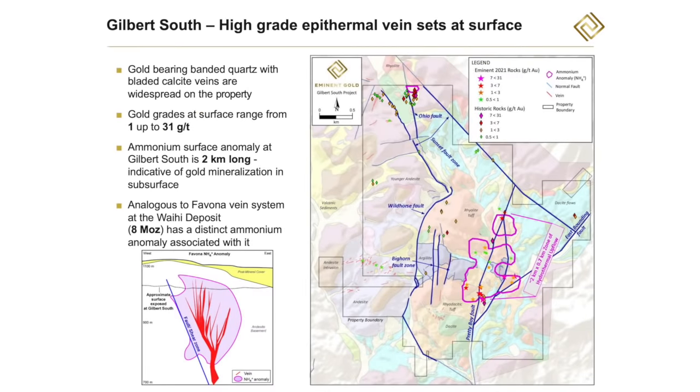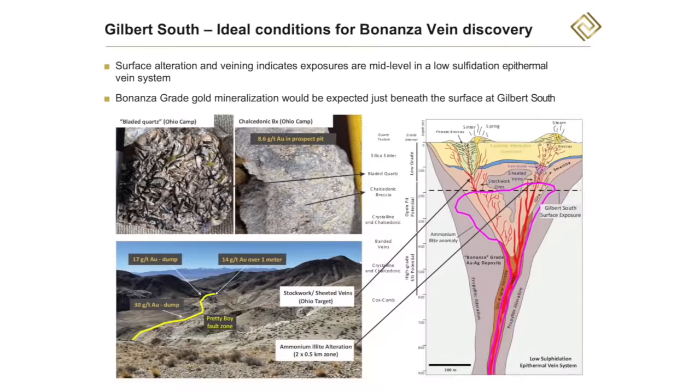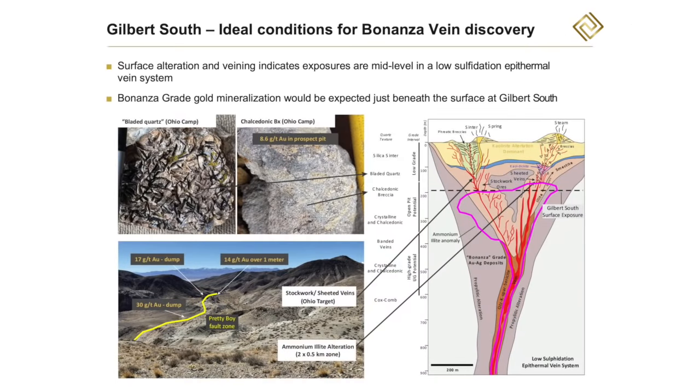The Gilbert South target is one of the best behaved low sulfidation epithermal type bonanza gold type systems I've ever seen. It's the veins, the gold is where you would expect it to be. And a lot of the places where it is ones that have had minor underground mining before. Obviously the old timers were hitting some of these high grades.